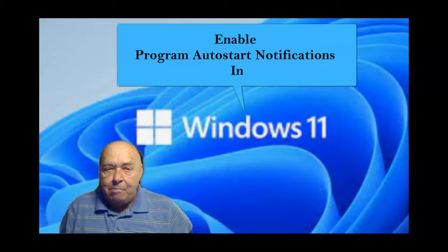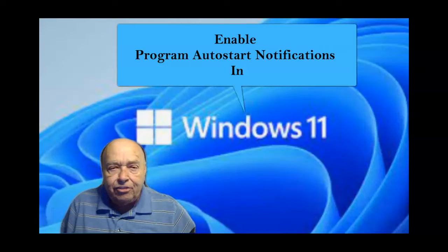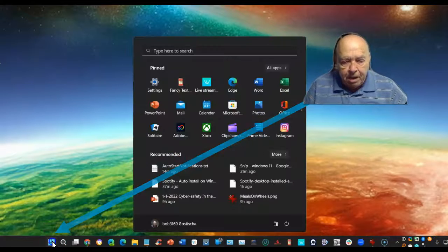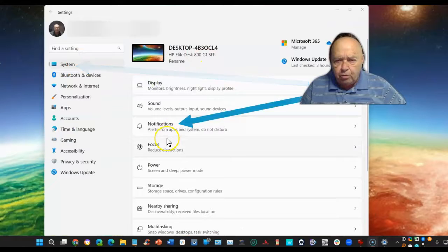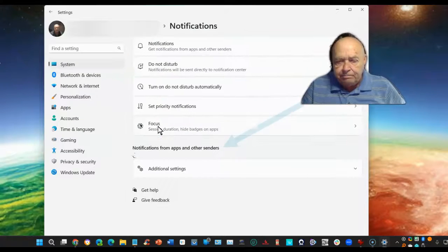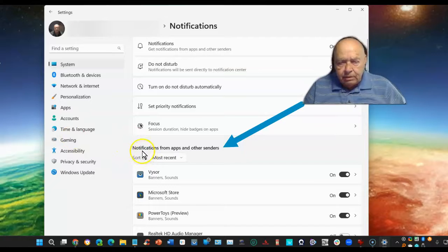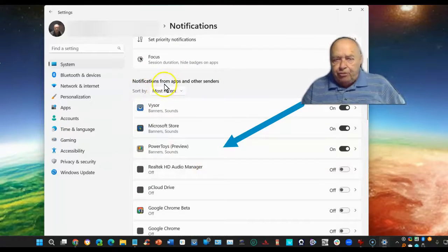Let me show you how to make that settings change so that nothing gets added to that list without your knowledge. Start by selecting the Start menu, then select Settings, and under System, you want to select Notifications on the right side. Select it. Now wait for the apps to populate under Notifications from Apps and Other Senders.